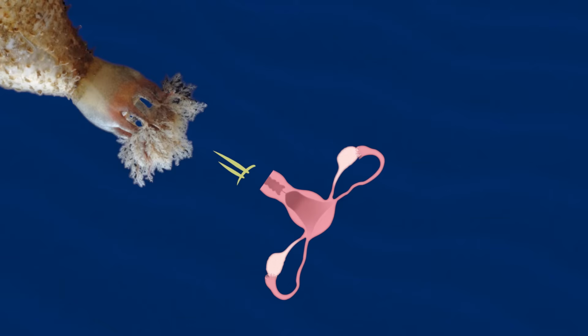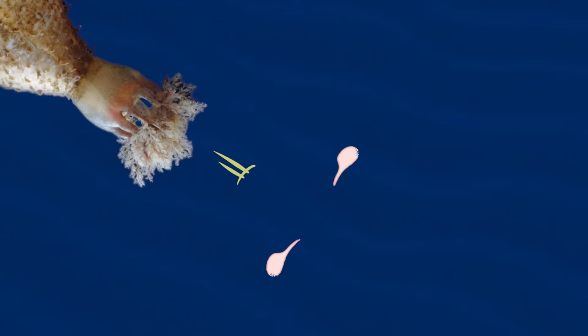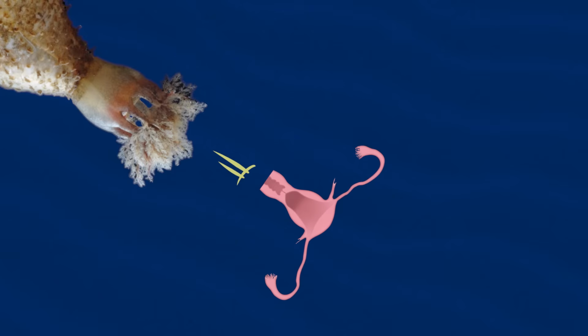And by a long time, I mean upwards of 100, 200 days. If the part with the gametes gets chucked, same thing, but if the gametes stay and everything else gets chucked, then the whole reproductive organ grows back without much fuss.